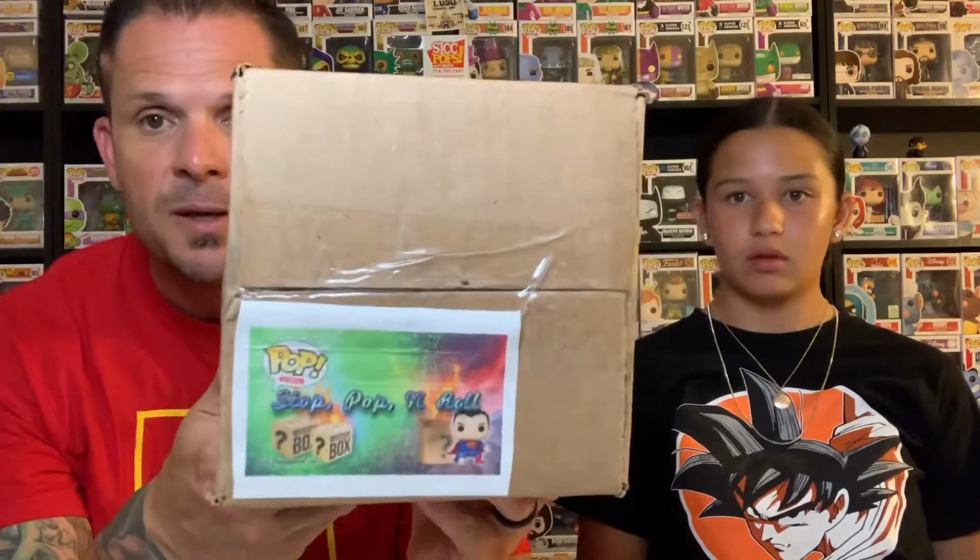I believe these boxes were 25, and then Mr. Mark over there at Stop, Pop, and Roll did a sale over Labor Day weekend, and I believe it was 20. They may have been cheaper. I don't honestly even remember what they were, but they were a good deal. That's why I ended up grabbing another one. There was some awesome stuff in that one. And we'll be right back right after this.